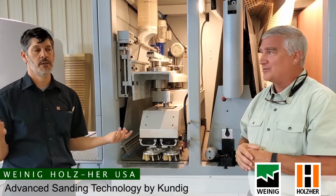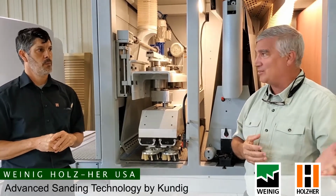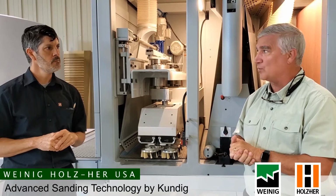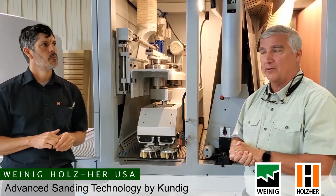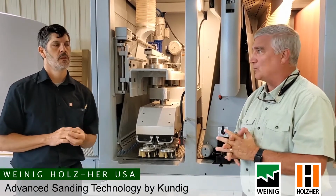Yeah, top and bottom. There's planers, just a huge range of sanders, from a simple single head machine up to both top and bottom sanding with 3 and 4 heads on each one. So quite a broad product range that they have to offer. Today we're just using this machine because this is the one we have in our showroom.